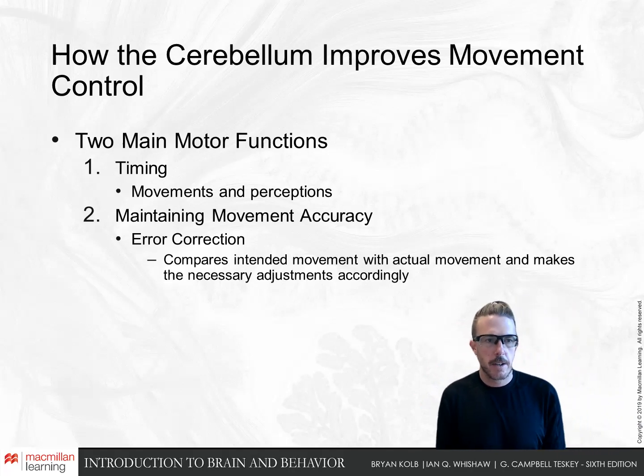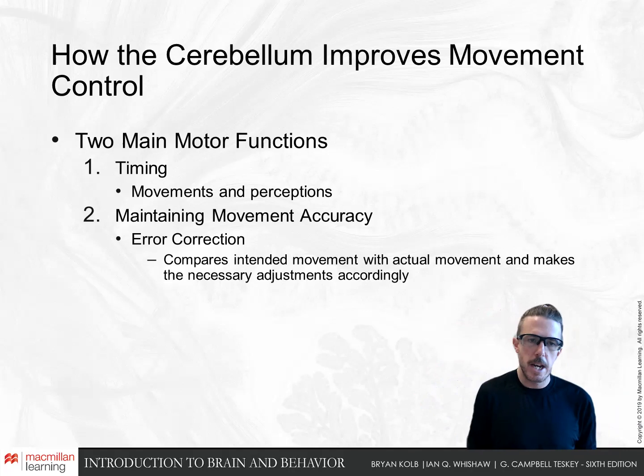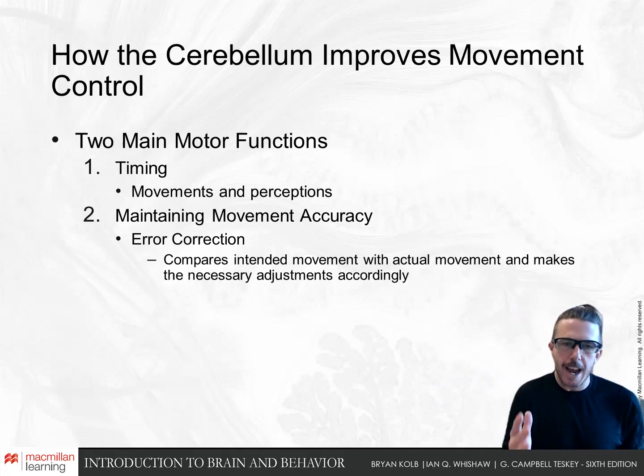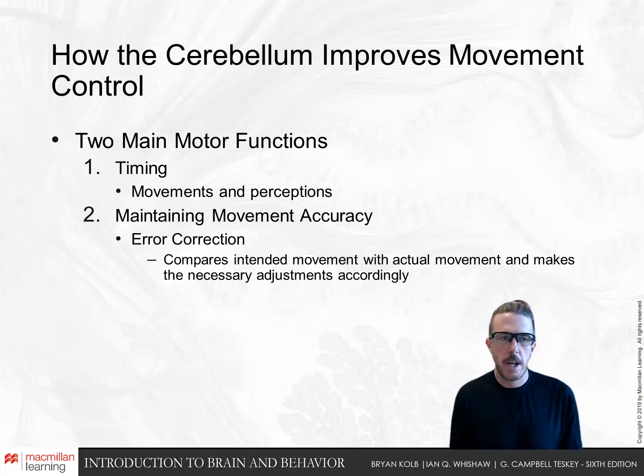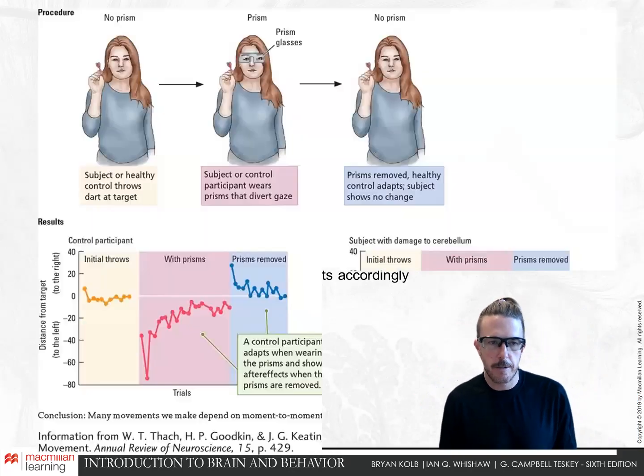So the two main motor functions of the cerebellum seem to be related to timing. The cerebellum can precisely control the timing of our movements. And when we have a breakdown, we lose our ability to do this. And also maintaining the accuracy. So when we start to make errors in our movements over time, the cerebellum seems to be involved in maintaining their accuracy and making adjustments.